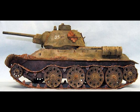It's time. The number 1 spot. The number 1 tank of all time belongs to the T-34/76A. Surprise! I don't know. Have you ever heard of it? Well, we're about to discuss the T-34/76A. It's kind of a mouthful if you keep saying it, but it looks like a tank that doesn't belong on this list. But let me tell you, if you said that, then you are wrong.